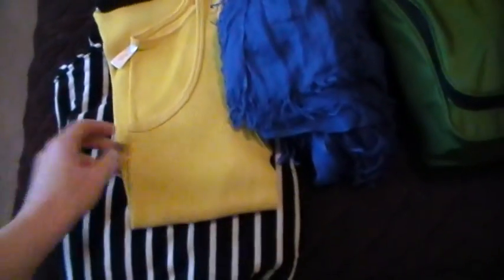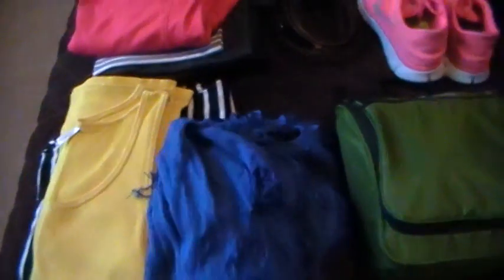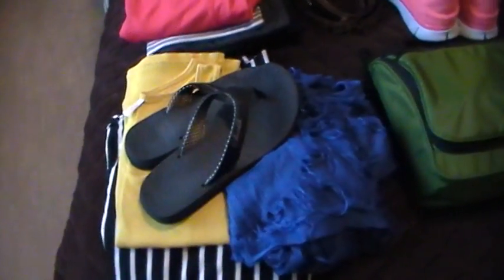Okay, here is the outfit I think I'm traveling in tomorrow morning. This is my plan anyway. I have a yellow tank top, and that is a black and white striped maxi skirt. I just figured that would be super comfy to travel in. And then I have this blue scarf that might help keep me warm on the plane. And then I think I'm just going to pair this with some flip-flops. These are some Sanuk yoga mat flip-flops, so I figured they'd be really comfortable. And I can always slip those off once I get on the plane and just put on my fuzzy socks.